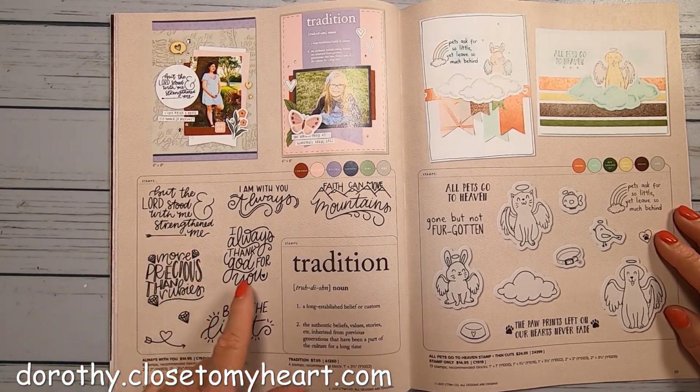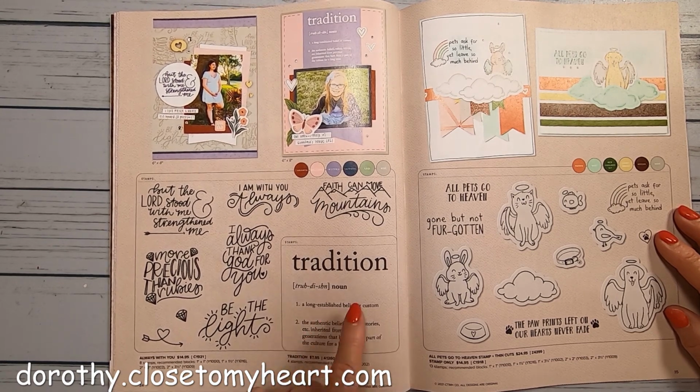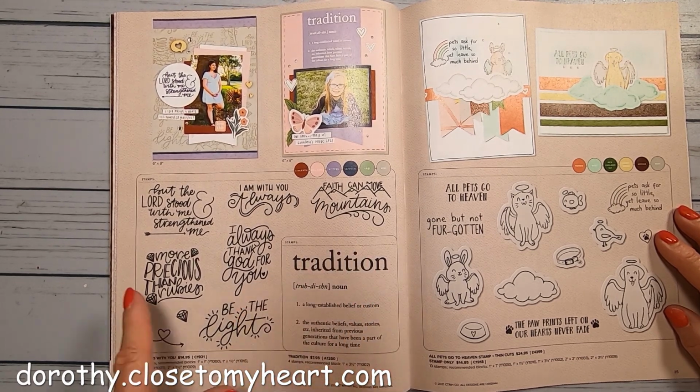Okay, so we have tradition stamp. I will always thank God for you.